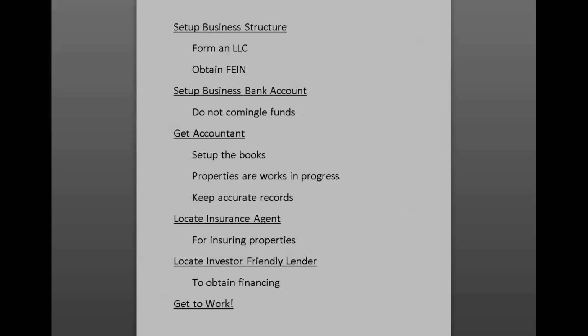Locate an insurance agent. That seems pretty easy to understand, but you need to locate one that you can work with on short notice where they can potentially write you a policy while you're on your way to close on a property. So you do need that for insuring properties.